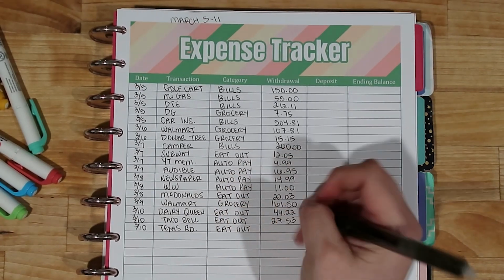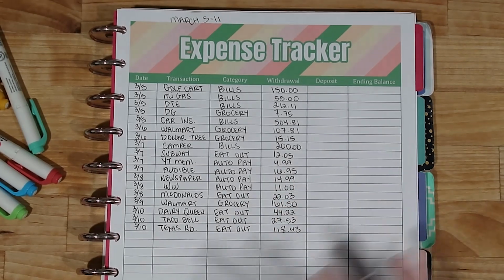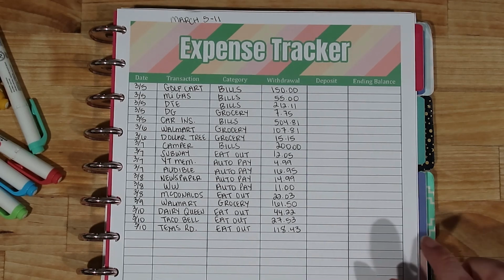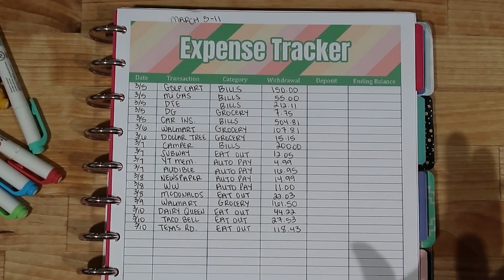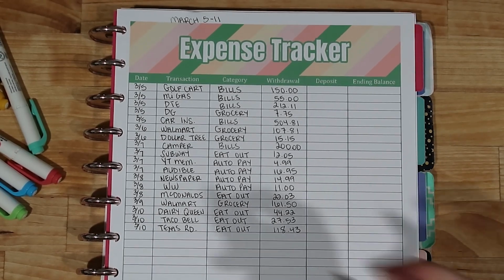And we spent $118.43, and it was such a nice time. It wasn't originally in the plan. So when I wrote my budget for March, I didn't know we were doing this, but I didn't want to say no to that opportunity. We rarely get to see our friends anymore, so we went, we enjoyed it. I don't regret that for a second.